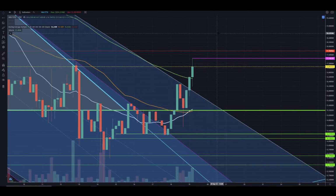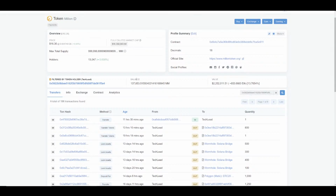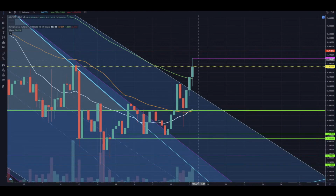But another reason: somebody posted on Twitter, I saw it again from Carl, and I don't know who caught it. You could check his Twitter. But Tech Lead sent out 1 million token and 800 to this address here. We're not sure what's going on. It looks like he's working on something. It could be another bridge to something, or a Huobi exchange account. So that kind of happened, and then this pump happened. So that could be another reason why million token is pumping.